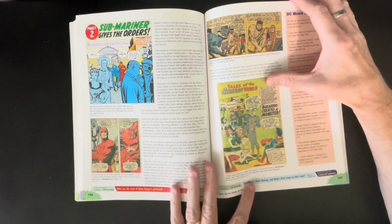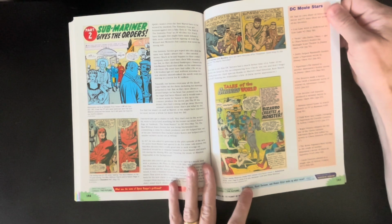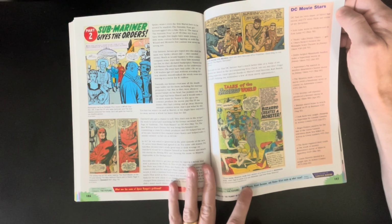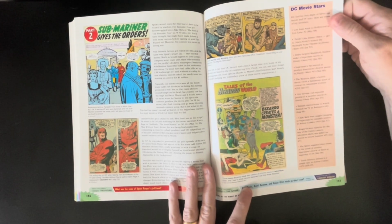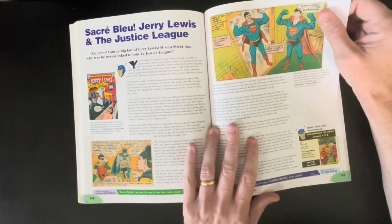What is this from? Those wacky Bizarros made their version of a horror movie in Adventure 292. That is cool art. I wish it said who drew it. DC Movie Star. So this is Adventure 292 from 1962. I do not know who drew it, but I dig it. Dig it, yo. Sacre bleu!